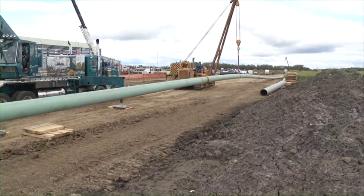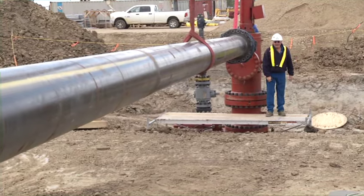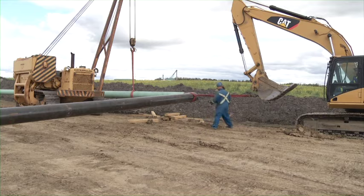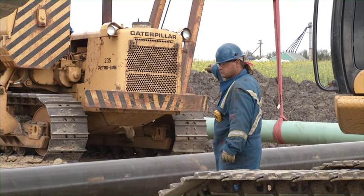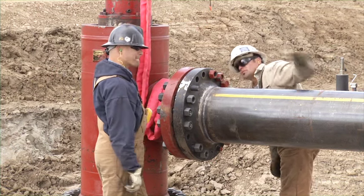The center part up there can just drag along the ground. That's pretty good for now, okay? The trickier part will be the connections. This is at the south Stopple. The first bolts are easier, but they have to rotate the heavy pipeline ever so slightly to allow all the bolt holes to line up properly.